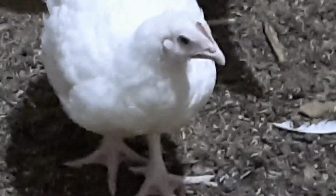Four weeks broilers on Ecoboost, doing wonderfully well. 4 weeks, just 4 weeks.